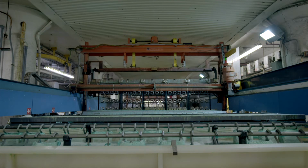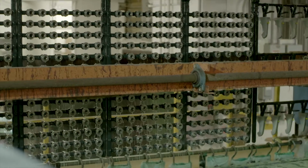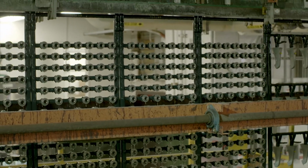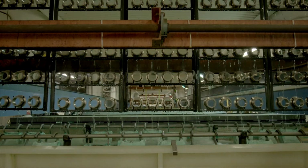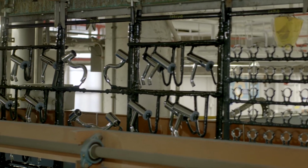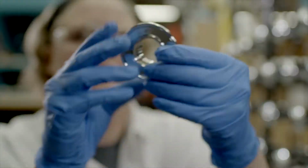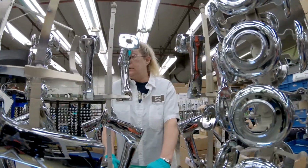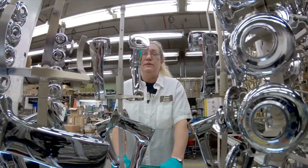The first layer is called Watts nickel. It enhances adhesion to the brass substrate and improves corrosion protection. The second layer is semi-bright nickel for brushed finishes or bright nickel for polished finishes. The third layer is chrome, which is essential for durability. Kohler inspects parts coming off the plating line for quality coating adherence. At this point, our polished chrome and brushed chrome faucets are ready for assembly.